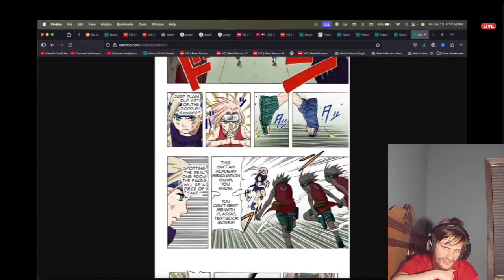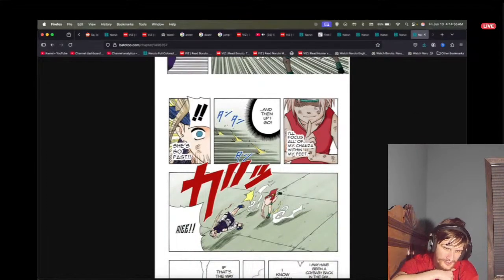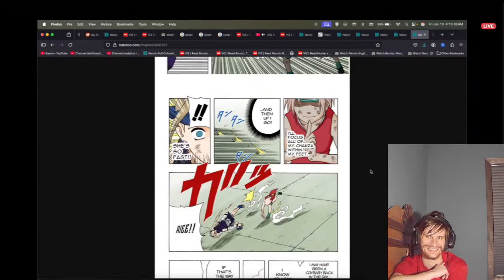I'll add, this is the same hand sign that's used to essentially mold or gather an enormous amount of chakra, as we see when Naruto uses this hand sign to prepare his chakra to summon like 2,000 clones against Gaara. This hand sign's used for a lot of things. It's specifically for gathering chakra a lot of the time, but it isn't even a jutsu itself.